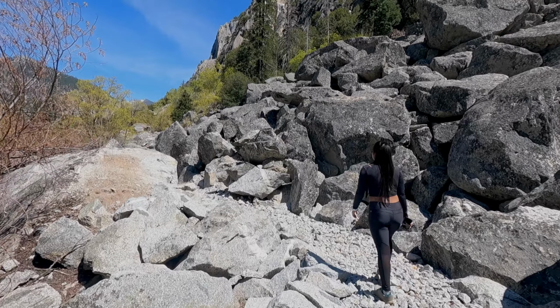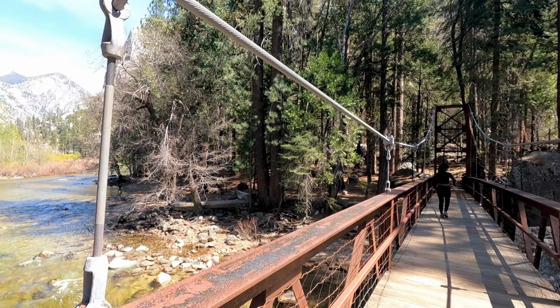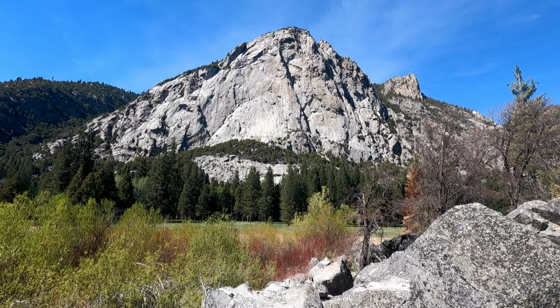The Zumwalt Meadow trail is very interesting because it has all these granite rocks on the floor towards the end of the trail. There's a bridge at the very beginning that can get you on this side of the Kings Canyon River. But as soon as you cross this trail, this is the Zumwalt Meadow.